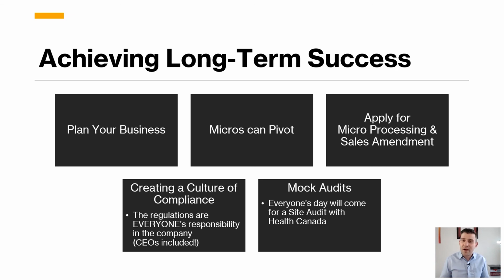We recommend applying or considering applying for a microprocessing and a sales amendment if you're a micro cultivator. This will offer you the most flexibility to package your own product and to be able to sell that product directly to the provincial wholesalers as well. And that's going to be very important if you want brand recognition. I think that some micro cultivators have a sense that they've been defeated if they're spending all this time developing a craft product, ultimately just to sell it off to someone else who's going to white label it as their own.